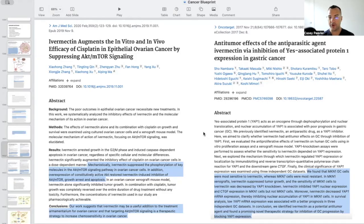In conclusion, we identified ivermectin as a potential anti-cancer agent and found a promising novel therapeutic strategy for inhibition of gastric cancer progression by blocking YAP1 expression.